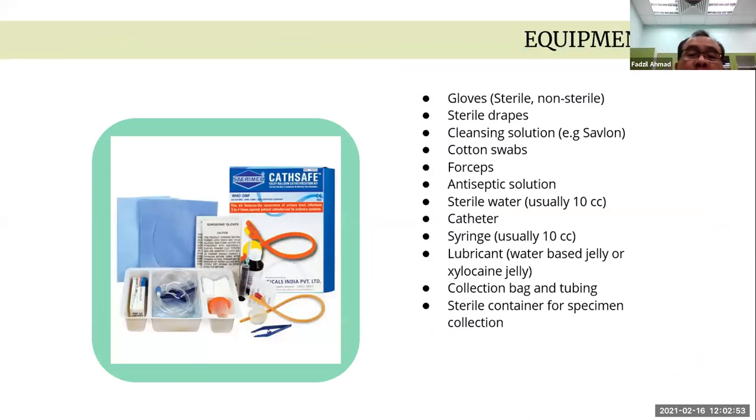Continue. Okay. The equipment needed are gloves, sterile and non-sterile, sterile drapes for the sterile field, cleansing solution, cotton swab, forceps, and antiseptic solution. Usually we use chlorhexidine. We need to use an aqueous solution, do not use alcohol, because the perineum site especially is very sensitive, so alcohol may cause irritation. And then sterile water to inflate the balloon, the catheter to be introduced, lubricant to lubricate the catheter, collection bag and tubing, and a sterile container for specimen collection.